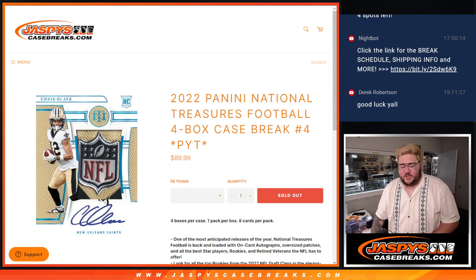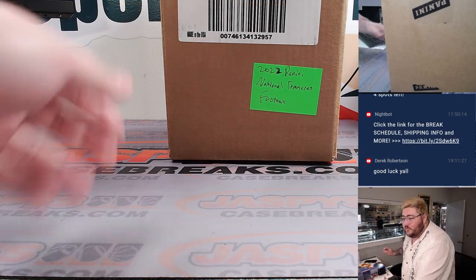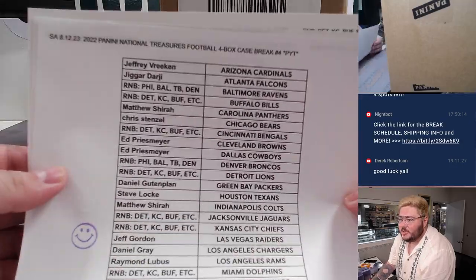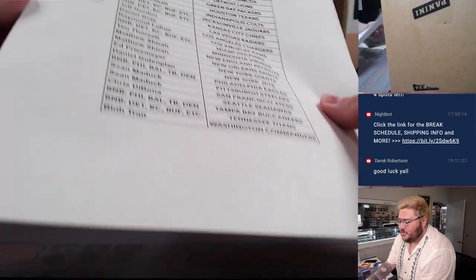Two R&B groups to go for it, but we're all good to go. Let's switch screens. Let's look at our big, beautiful boy right here, our full case of NT. Here's our sheet, PYT 4. Jeffrey with the Cardinals, all the way down to Ben with the Commanders.